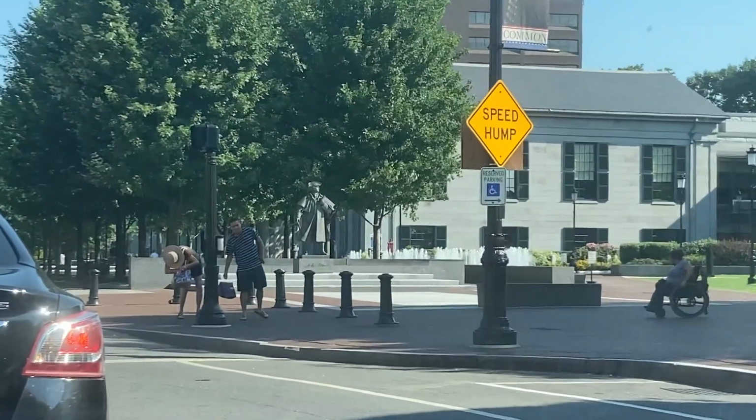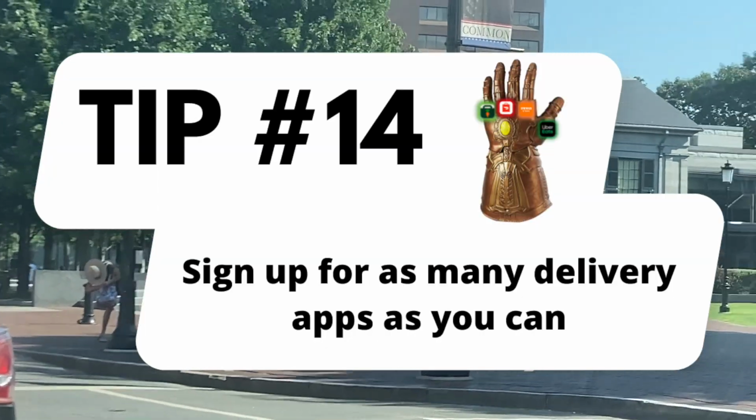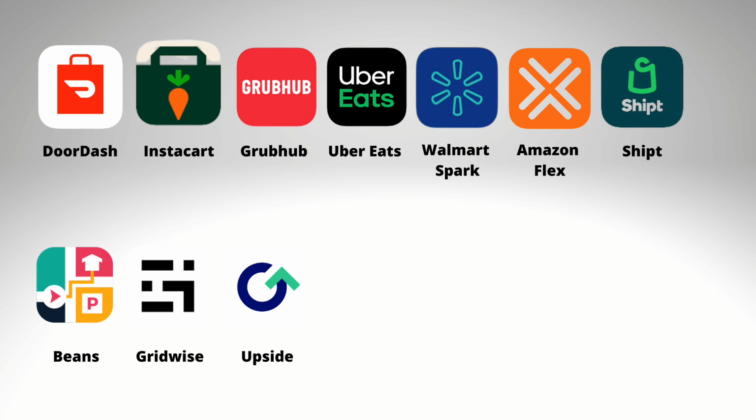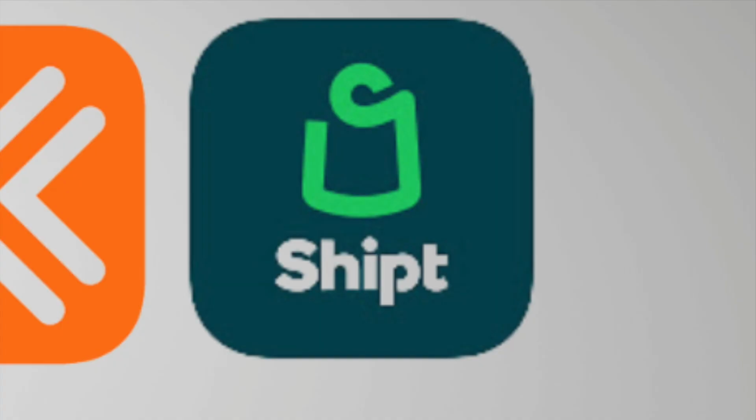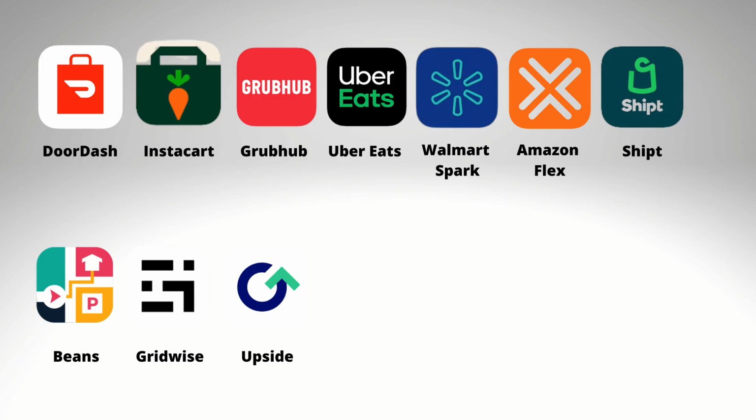So our next tip is sign up for as many delivery apps as you can. Here are the main ones that you should get. DoorDash, Instacart, Grubhub, and Uber Eats, all 4 must-haves. Walmart Spark, Amazon Flex, and Shipt are the next 3 popular ones. I do not have Walmart Spark or Amazon Flex. I'm on the wait list for those. I do have Shipt, but to be honest, it's not very good orders.